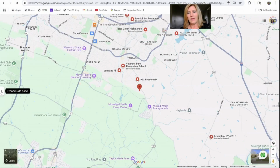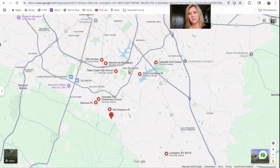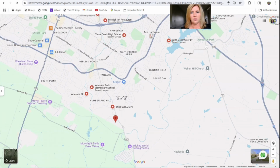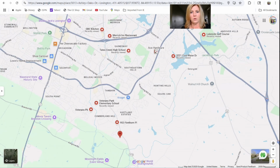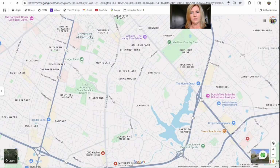Now back over here to my map, I just wanted to show you again exactly where that property is on our map in relationship to Tate's Creek. Let's see if we can zoom in just a little bit here. You can see that this road here is Tate's Creek Road, and it will take you straight in. You're going to cross Man o' War here, stay on it. You're going to cross New Circle Road, and this is going to take you straight into the downtown area. So you can see that traveling right here on Tate's Creek will take you, and it actually turns into High Street, which takes you right downtown.